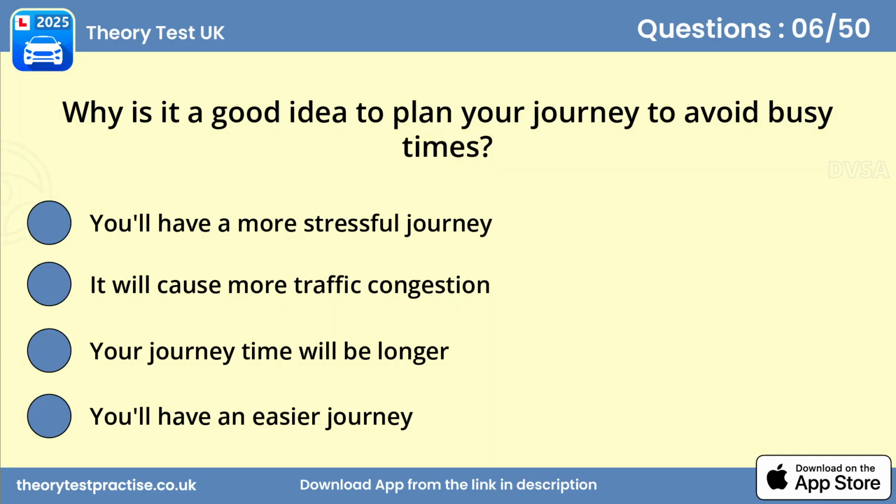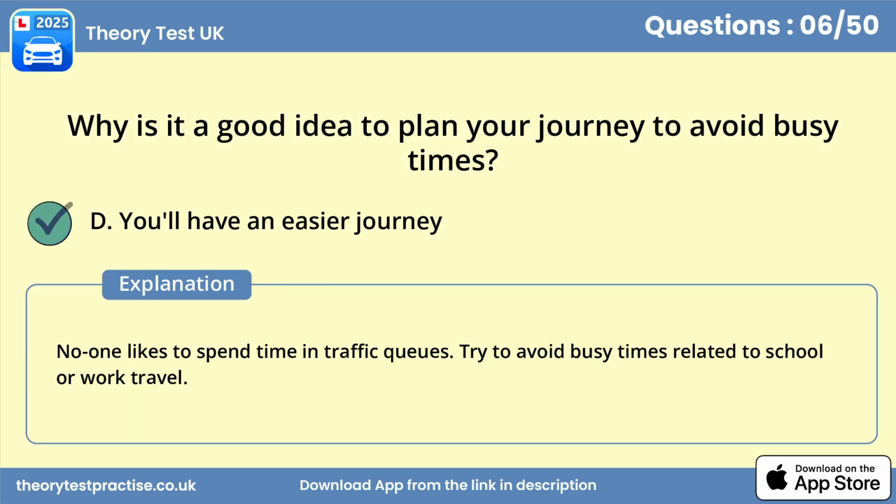Question 6. Why is it a good idea to plan your journey to avoid busy times? D. You'll have an easier journey. No one likes to spend time in traffic queues. Try to avoid busy times related to school or work travel.